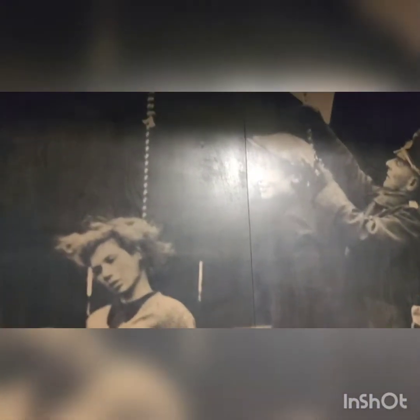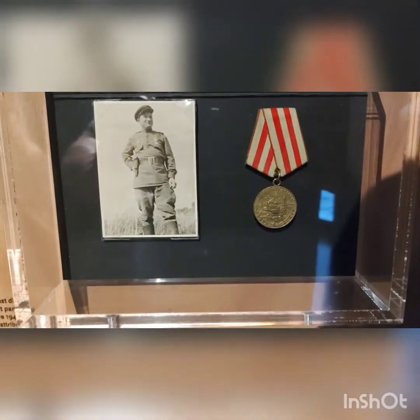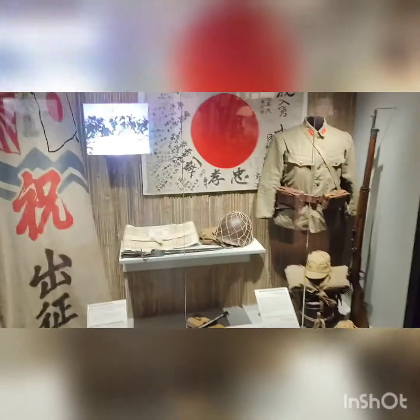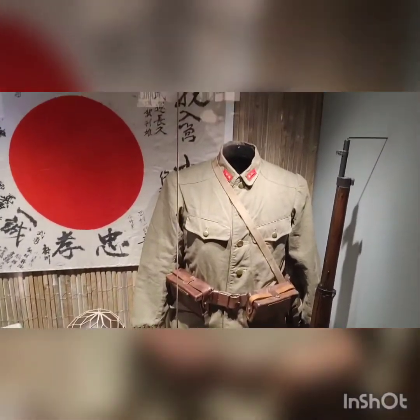Hanging people in the court for resistance, I think. And this medal was given to people who took part in the defence of Moscow, both civilians and soldiers. Of course, Japan entered the war. I think that's actually it. There you go.